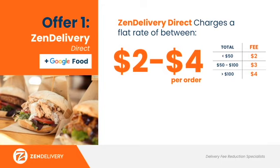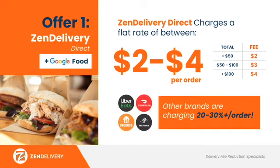This is where we lower your fees down to $2 to $4 per order, depending on the size of the order. For orders up to $50, it's just a flat $2. For orders from $50 to $100, it's a flat $3. And for orders over $100, it's just a flat $4. Now compare that to the 20 to 30+% that the other third-party delivery platforms charge. This has a significant positive impact on your bottom line.